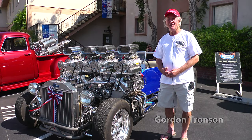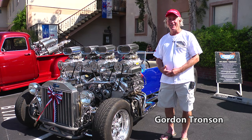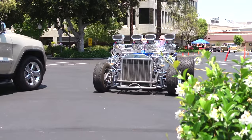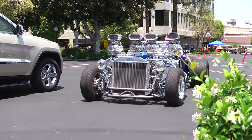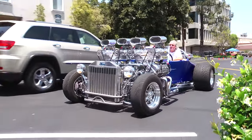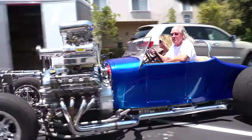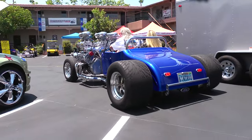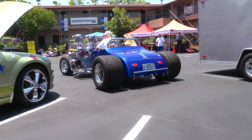My name's Gordon Tronson, and I'm from Las Vegas, Nevada. And as you can see, I'm quite a hot rod nut. I've been playing around with hot rods since I was probably 14, 15. And I own about 29 cars at home, of various kinds, from Lamborghinis, Ferraris, muscle cars, old cars, you name it, motorcycles. And I'm always looking for something different to do.